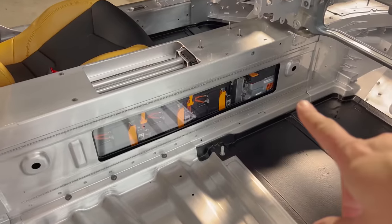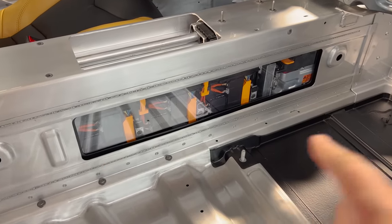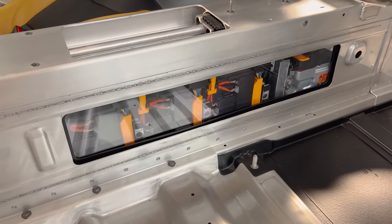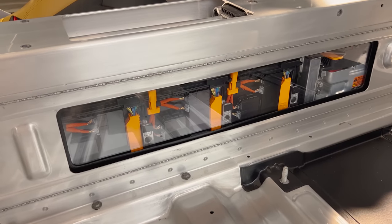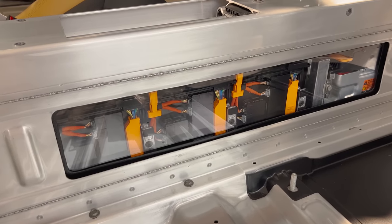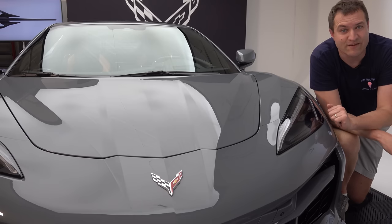In previous C8 models, this was just dead space, empty space, and some people wondered why they left it there unused. Well, now we have our answer. This car was developed from the beginning with the knowledge that batteries would go in that spot for a future hybrid model, and indeed, now they're there.